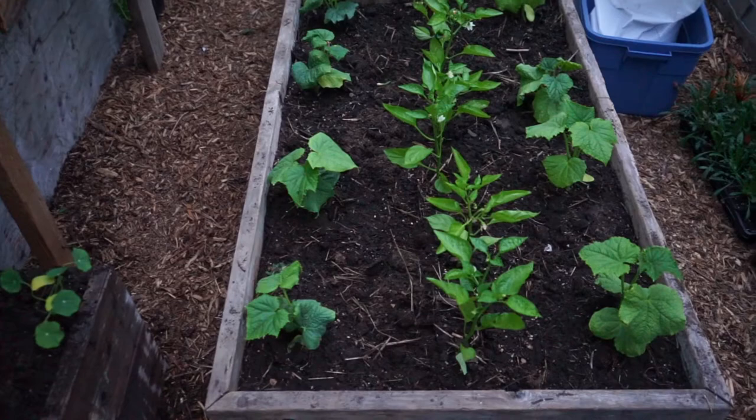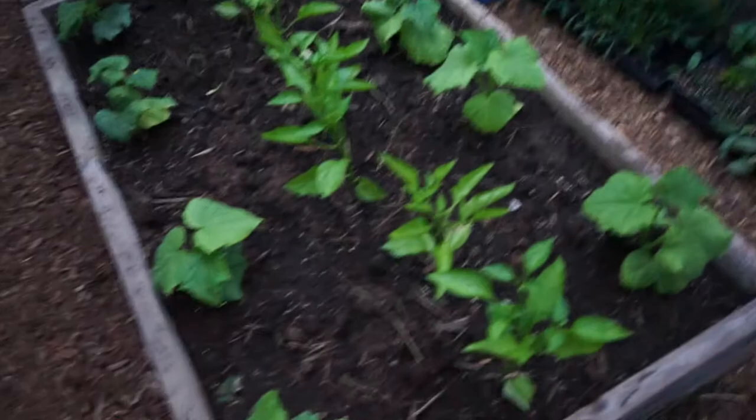So we got cukes planted with our red sweet bell peppers. And King of the North red sweet bell. I'm planting super close together.